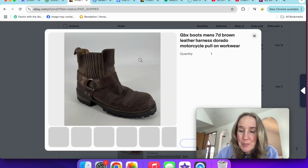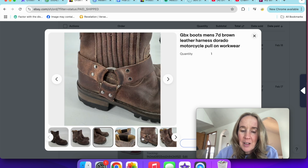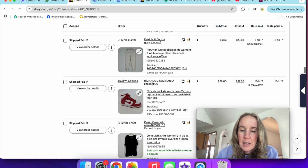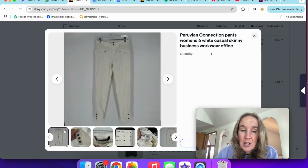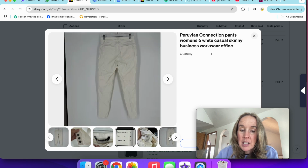Next up is these GBX boots, men's. This guy kept counter offering me. He offered me $25, and I'm like, you know what? You can have them. They're not worth a ton. They're pretty worn, and I didn't feel like keeping those. Here's another pair of Peruvian Connection pants that sold for $13.13. These ones were white, size 6, casual, skinny pants.